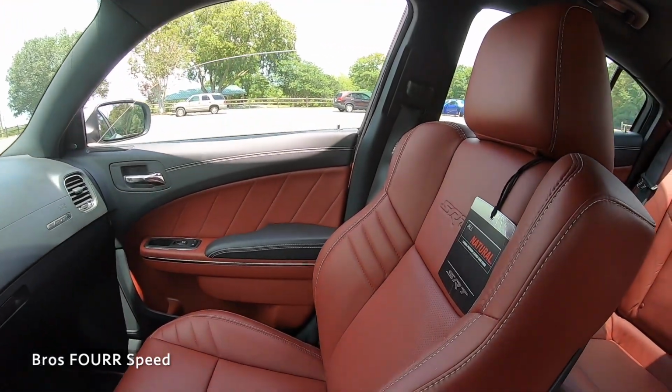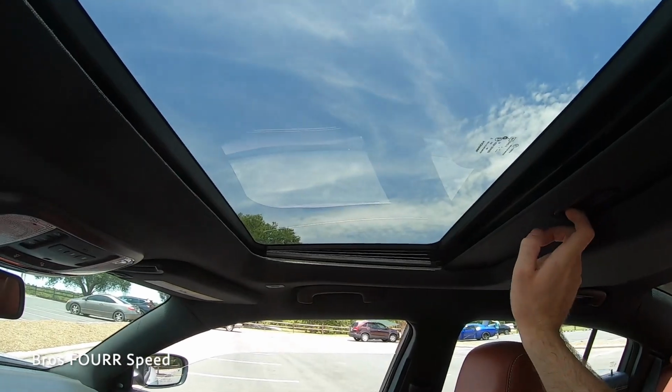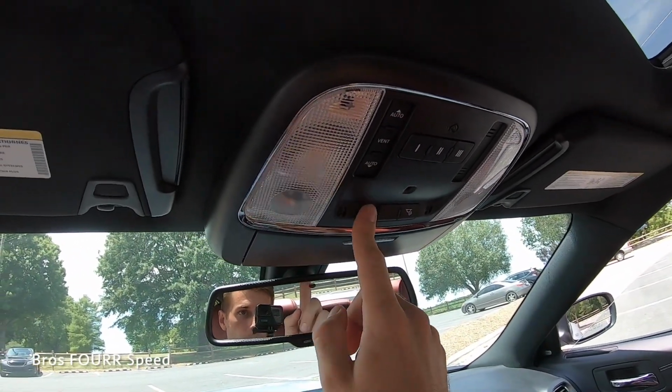We'll take another look at these seats. And like I mentioned earlier, this has the sunroof with the manual adjusting sunshade. Up in the middle are all of the controls for the sunroof as well as the dome lights.